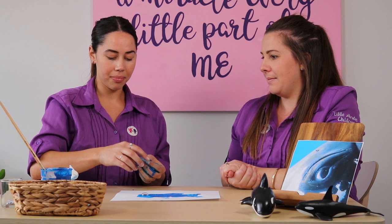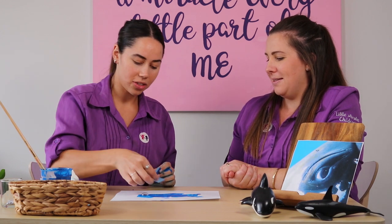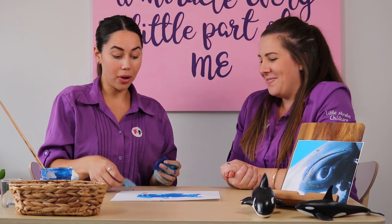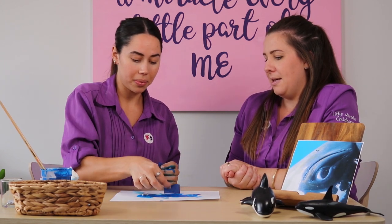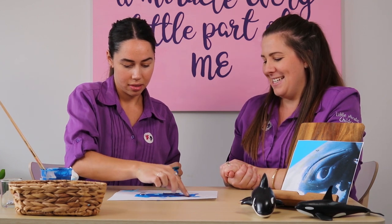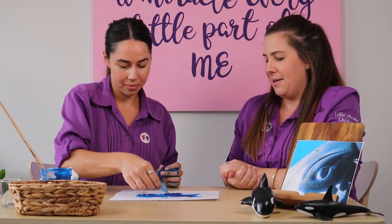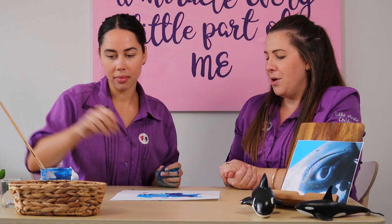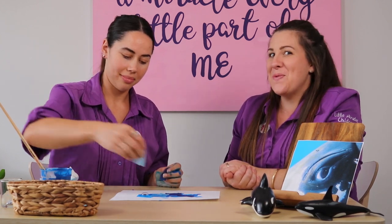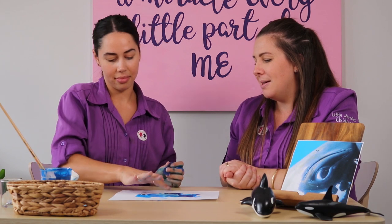Oh, I forgot. If you want to, you can add some collage paper. So you can put these on. I've got some light blue and also some dark blue. And lots of different colours and textures. Wow. What a great whale. Thank you. I bet you could make a really cool whale at home too.